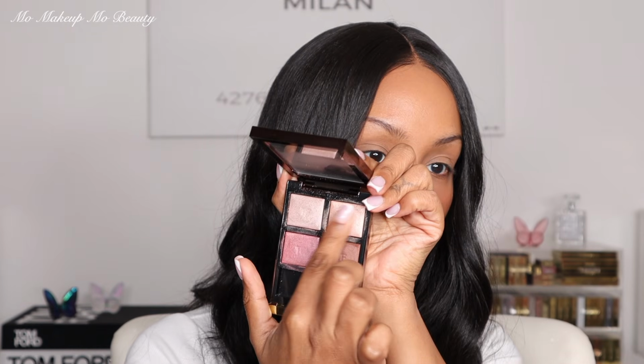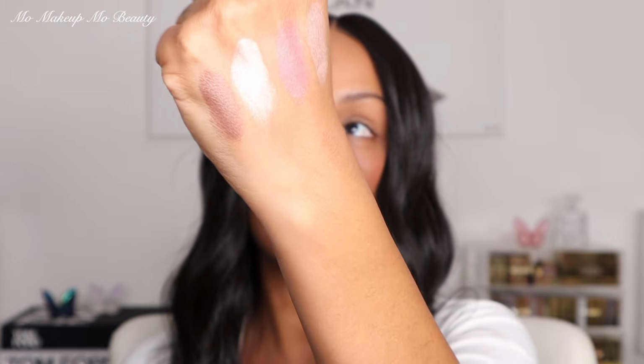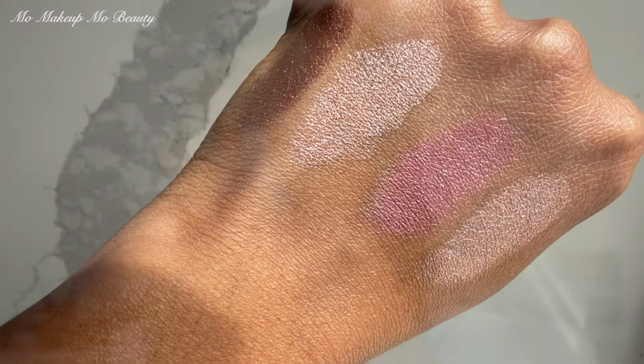It is time, let us swatch. I'm just going to do dry finger swatches first. Okay. Undeniably very pretty colors. We've already established that for sure. Beautiful. Beautiful colors. Okay. Beautiful. And now Pink Desire. Let me line them up right. And Smoked Rose.